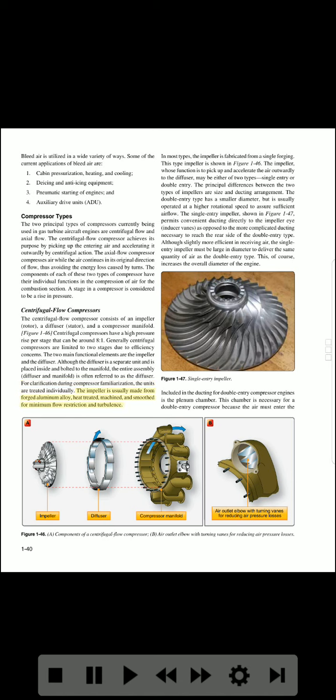The impeller is usually made from forged aluminum alloy, heat-treated, machined, and smoothed for minimum flow restriction and turbulence. In most types, the impeller is fabricated from a single forging. This type impeller is shown in Figure 1-46. The impeller, whose function is to pick up and accelerate the air outwardly to the diffuser, may be either of 2 types, single entry or double entry. The principal differences between the 2 types of impellers are size and ducting arrangement.